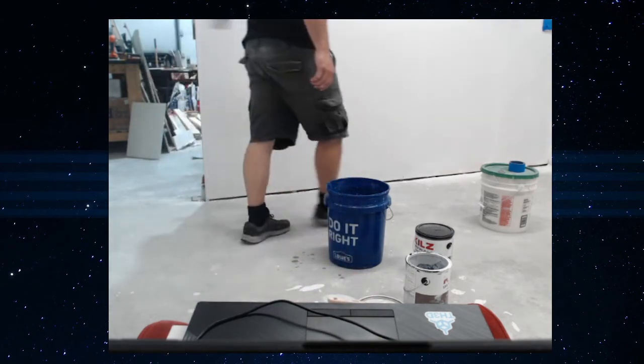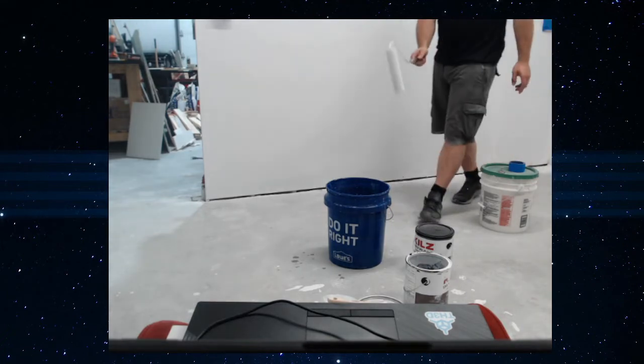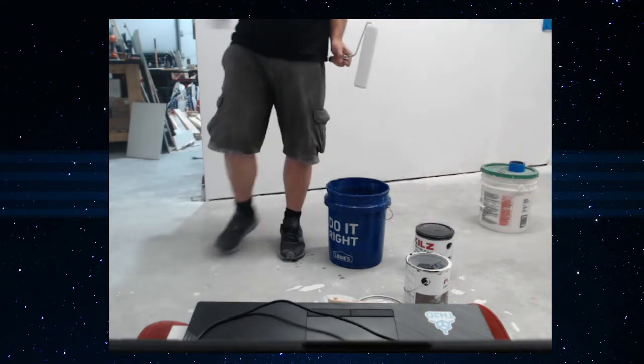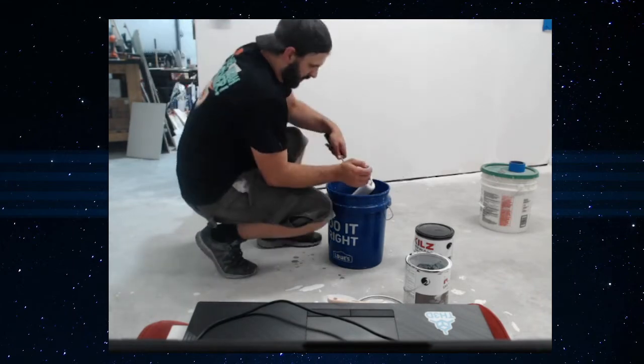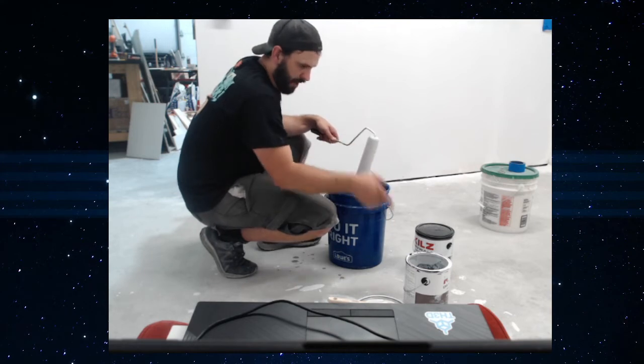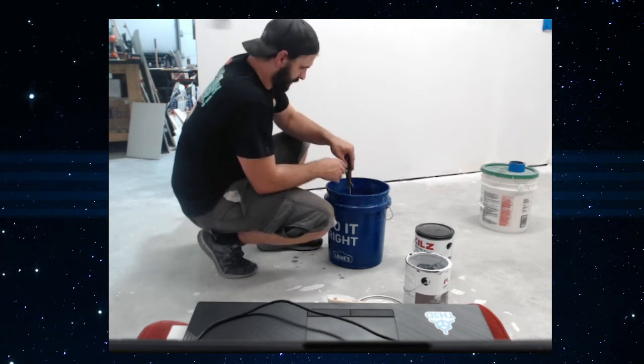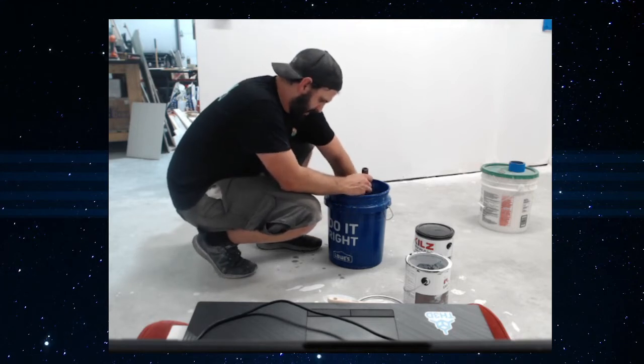Now the fun part. I don't know about you guys, I hate cleaning roller brushes. This thing sucks. It's freaking terrible. The first thing you should technically do is wring it out to get all the paint in, but I don't have the tool to do that, so let's just squeeze in here.